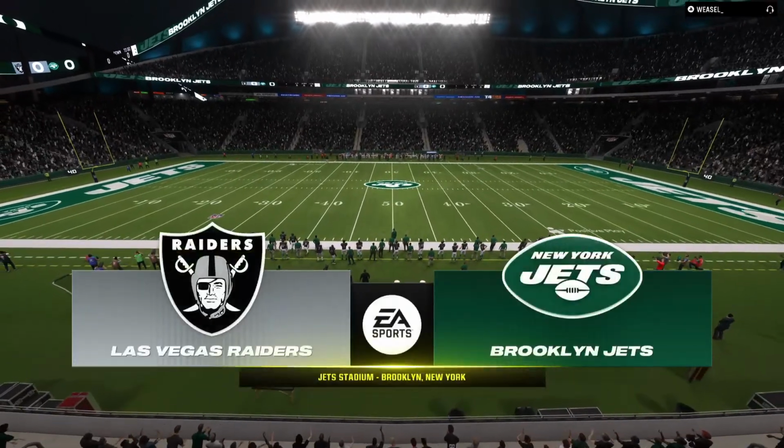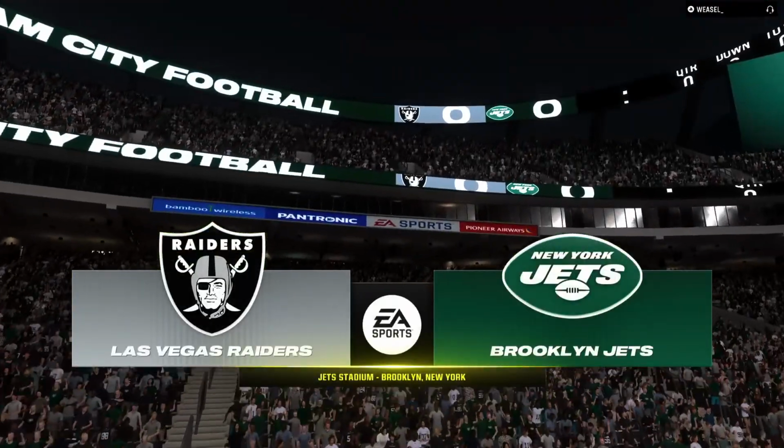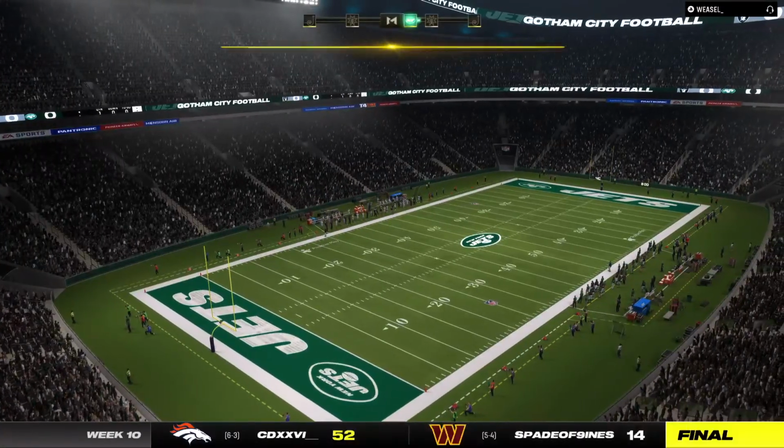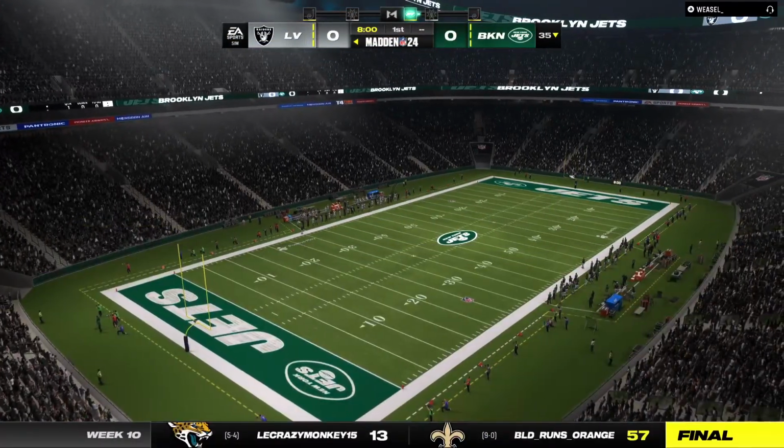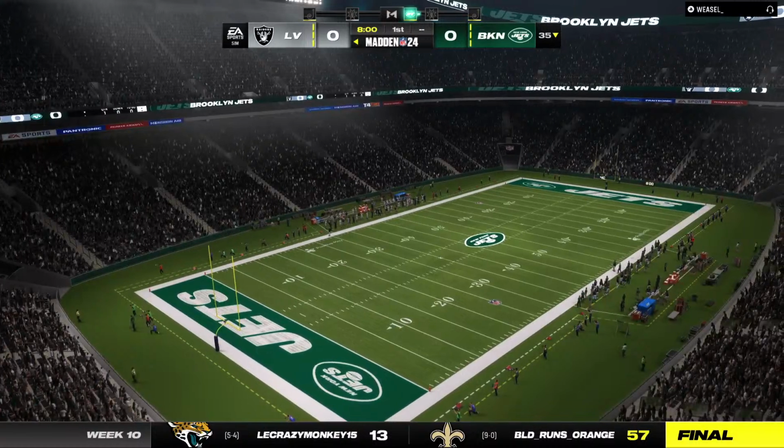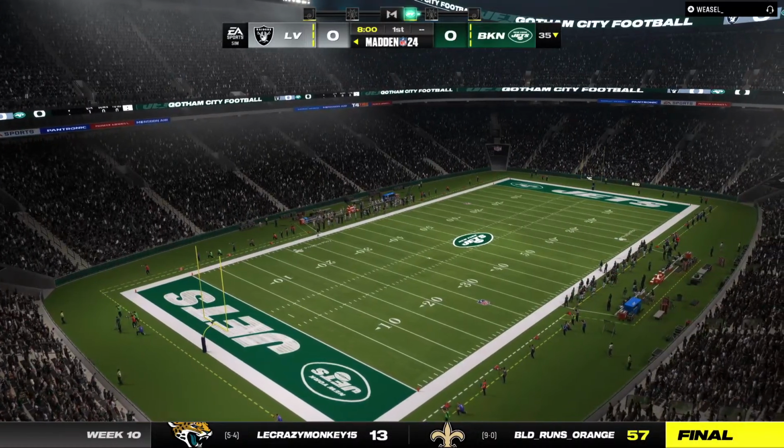Backdrop, we are across the East River in the fabled borough of Brooklyn, New York. Tonight, we polish off Week 10 with a good Monday night matchup, as it'll be the Las Vegas Raiders taking on the Jets of Brooklyn.